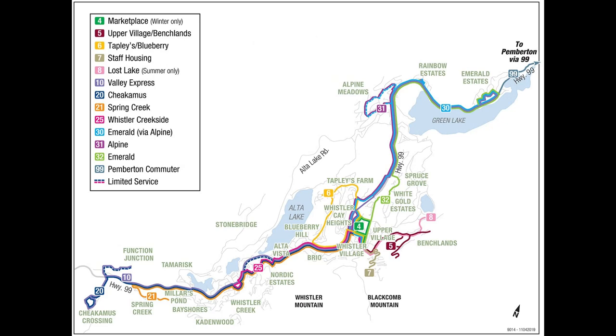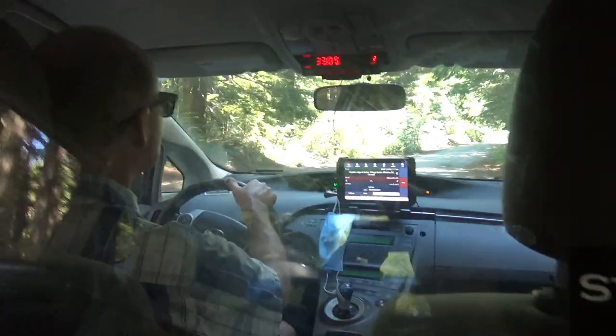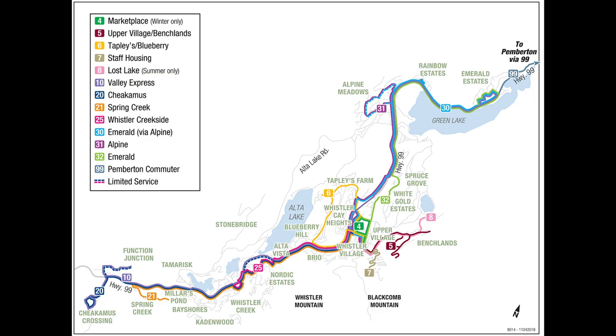So while getting around isn't as straightforward when you don't have a car, there was a reliable 24-hour taxi service available, as well as transit buses regularly making the rounds. We opted for a taxi and headed to the spa.